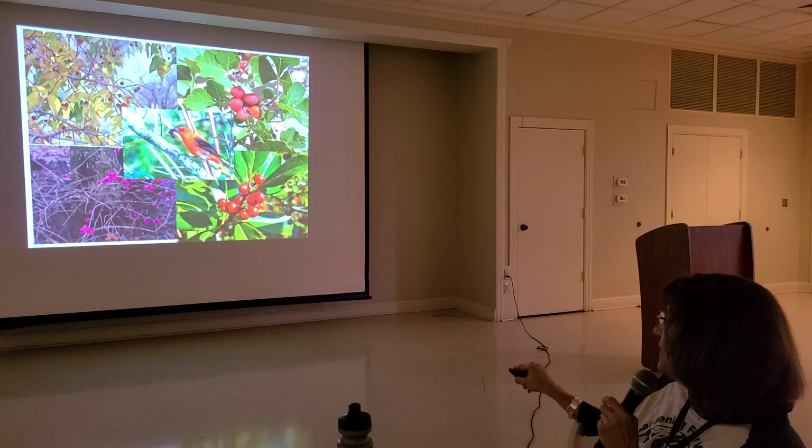And this is a scarlet tanager that once again has some sort of berry. I'm not sure what type of berry that is here. And this is a scarlet tanager. Once again, it's actually eating it in late summer here. And Jay, I think that picture is also from you.